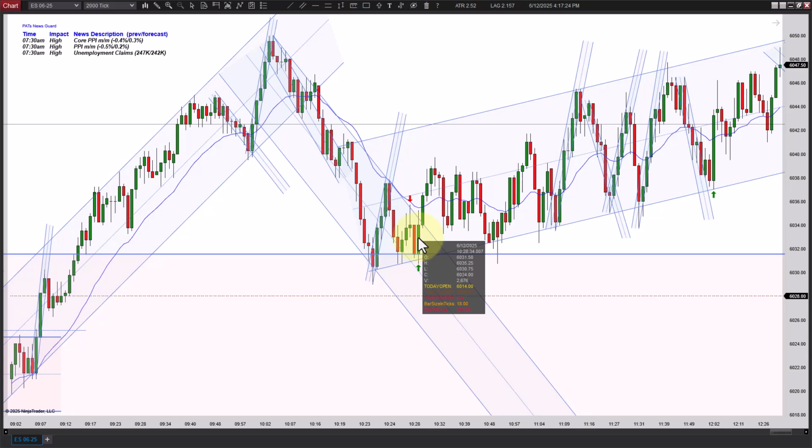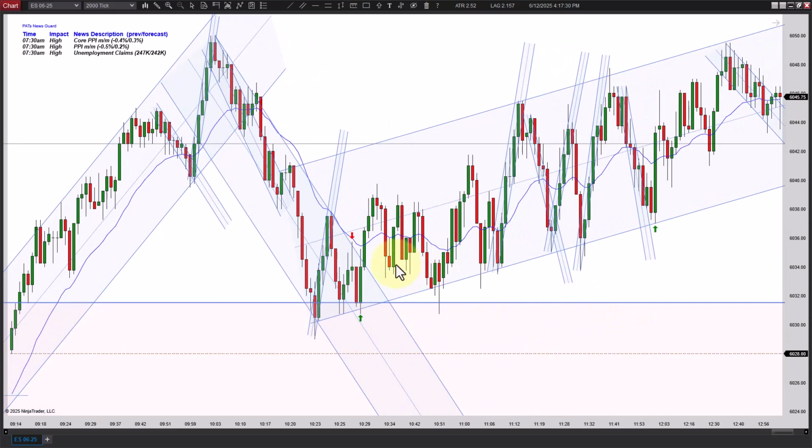And that makes it, I forget, like an 18 tick bar or something. So you don't want to go long up there. It's just a little bit too large of a bar. And then you're just chopping sideways, but we come back and we test that trend line again. It holds, but no real setup there.